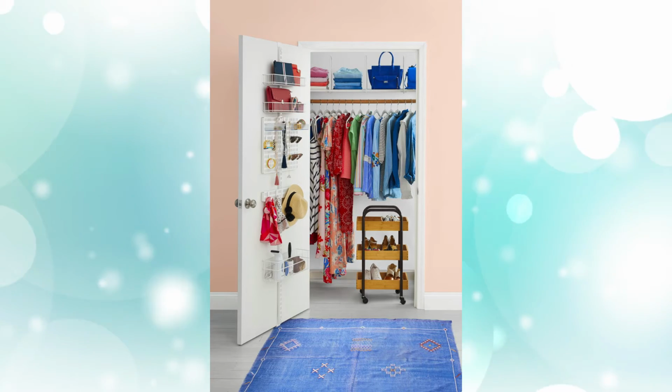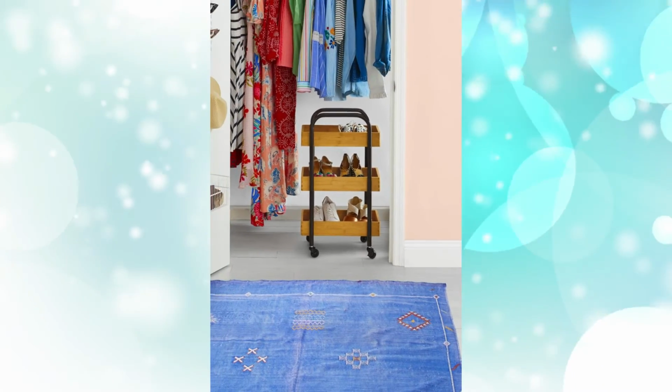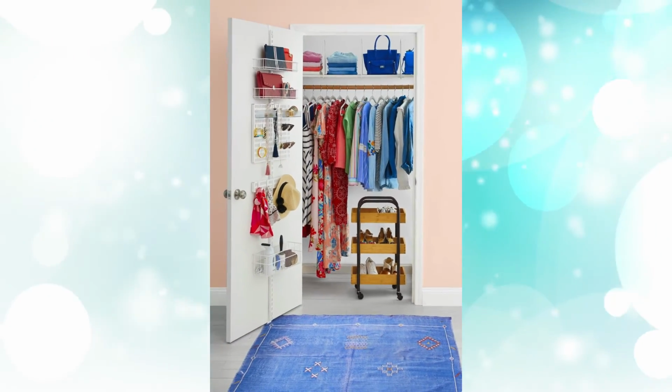1. Repurposed bar cart. Wheeled storage like this tiered bar cart easily glides out of the way when you want to access the rest of your closet.